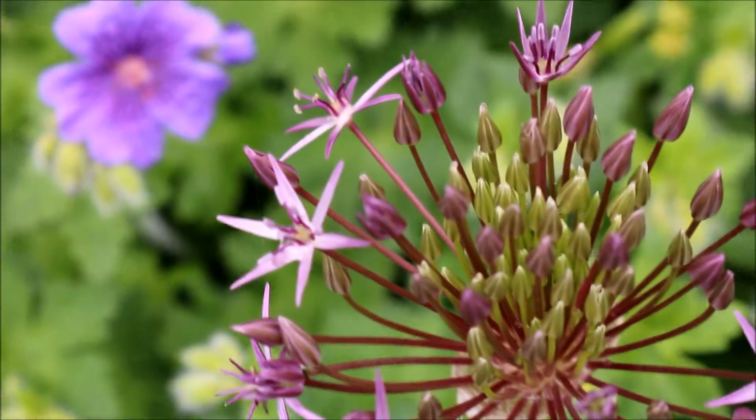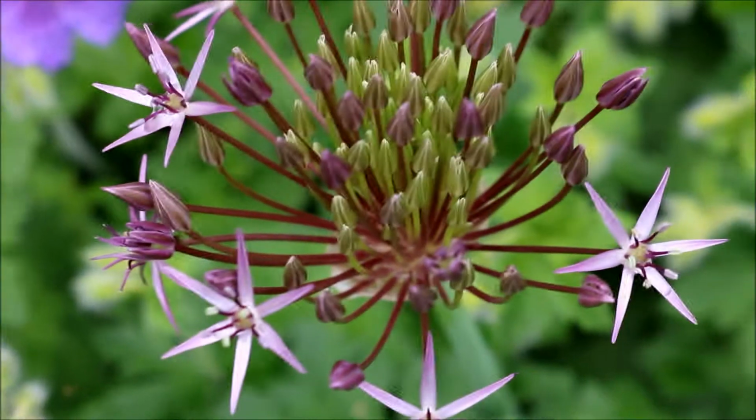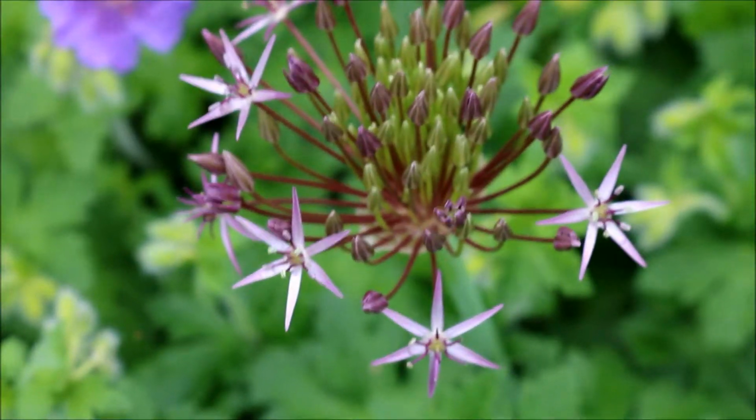Isn't that wonderful? And look at that in the middle of it. We've got an allium, so that gives a bit of height to the display. Looks lovely, that one, doesn't it? Allium Christophii, that one. It forms all the little star shapes, and it's lovely to get some close-up photos of that. So maybe we'll do that a bit later on.